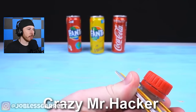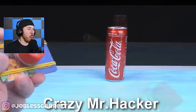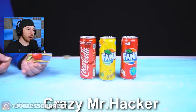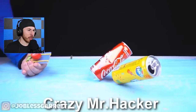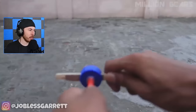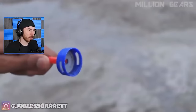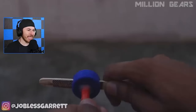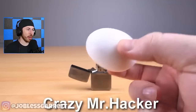What? A coin launcher? Bro, what? He shoots coins. It's a homemade little... That's awesome. That is literally amazing. And this thing, what is it? Shooting sparks? Why does it do that? Why is that happening? That is awesome.